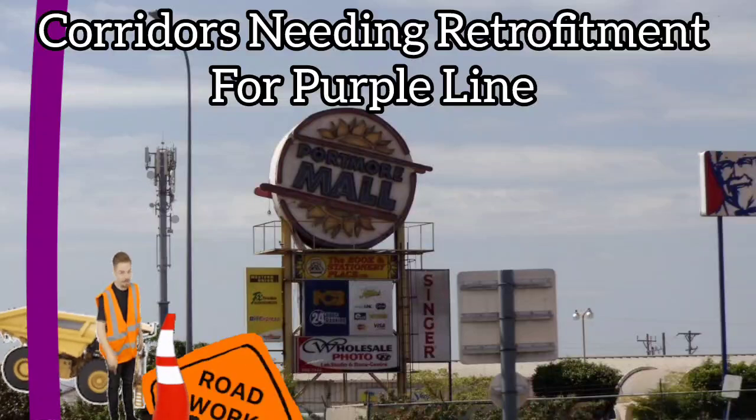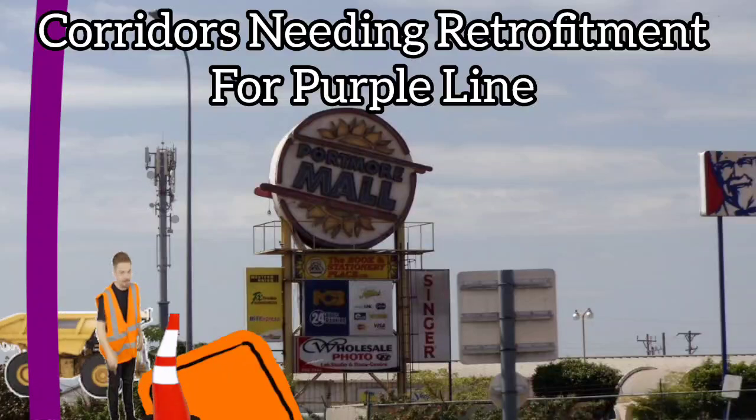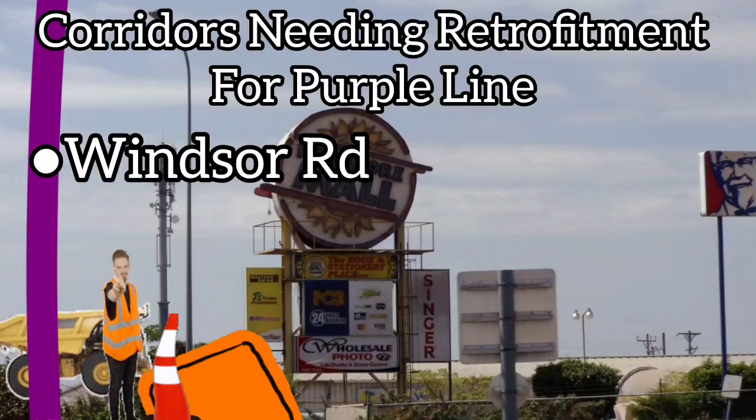The streets in Portmore are wide and accessible to these types of networks, unlike its neighbor across the water, Kingston, whose streets were mostly built for cars and buses only. So within the municipality of Portmore, not much work needs to be done. However, in Spanish Town, its other neighbor to the north, there will need to be some small retrofitment directly along Windsor Road, leading from the Spanish Town lay-by to the Spanish Town bypass. That's it. Not much work will be needed for this line.